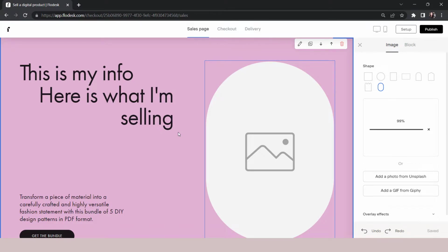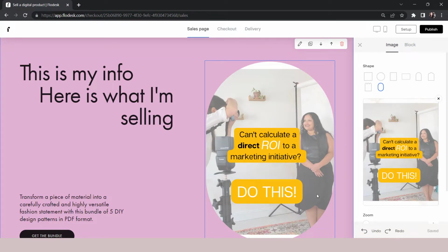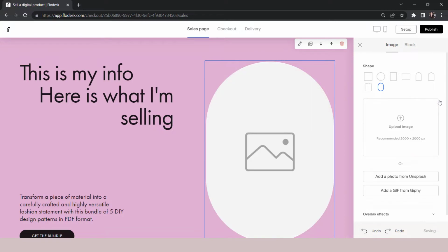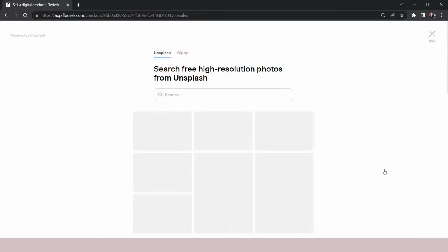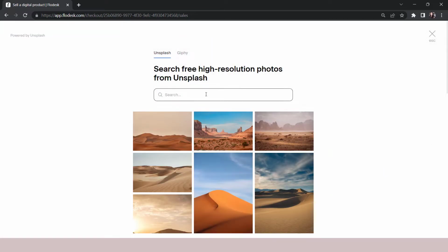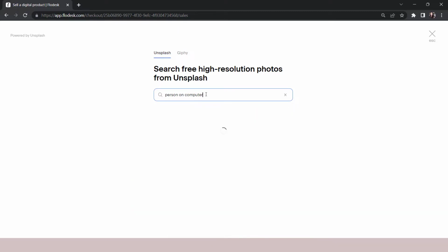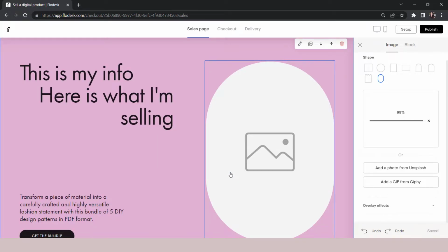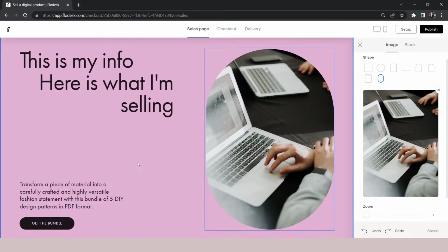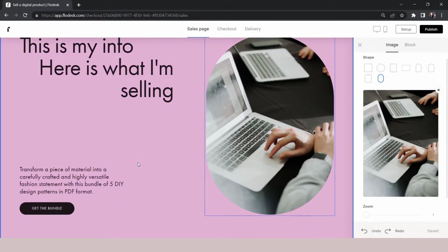If you don't happen to have an image and you want to use something that they have available, I'm going to delete that, and you can add a photo from Unsplash. It's a catalog of images. You could search in here "person on computer" and see if that gives you something that you want. We could select that one right there, and it pops it in place. Notice this is all very, very easy and quick to do.